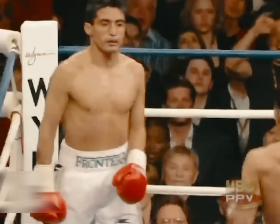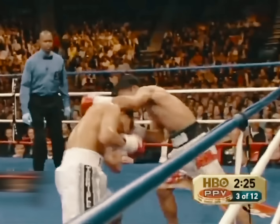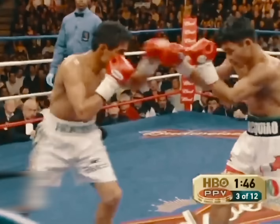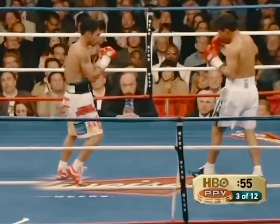And Pacquiao throws his leg as he went to the corner, something I've never seen before. Seems to be a little unsteady. Hard right hand by Morales over the top. And a left hook by Morales. And now he's got his right hand effectively to make it much easier for that straight left to the center.